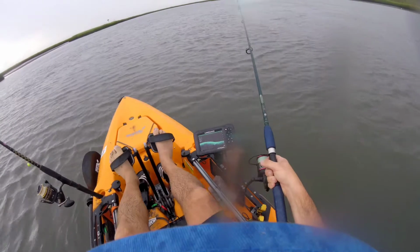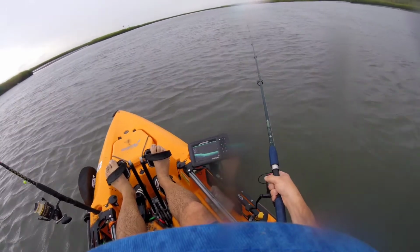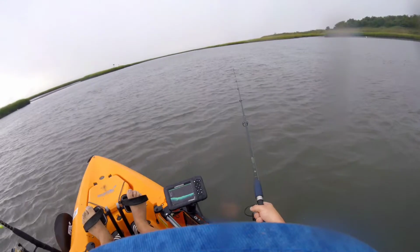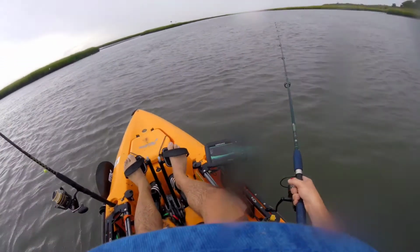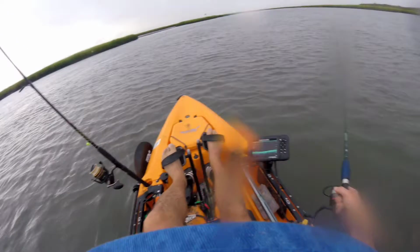Activity on the fish finder. I'm just going to drift back with the current. It's got a bite. These black sea bass here are like the pinfish when I fish in North Carolina. They're like piranhas. They just take your bait. That's why I'm not throwing any cut bait right now.